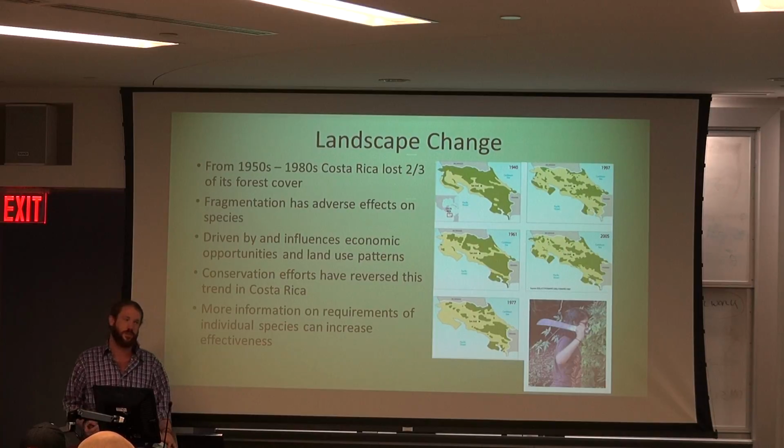So as Costa Rica is moving into this new trend of restoring forest, as far as conservation goes, it's really important. Most of this has happened haphazardly and unplanned, and what we need to know is how species are actually using this so that some of these efforts can be better targeted to the needs of the specific species.